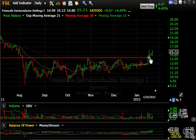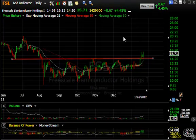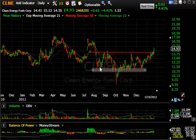Freescale Semiconductor, I wanted to point out the beautiful breakout of the base pattern, the pullback for a couple of days, and today back up 67 cents or 4.45%, with 1.4 million traded. It appears that this may be in a breakout mode, and it could very well get up into the high teens.